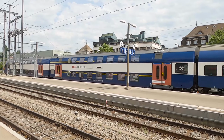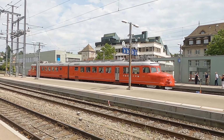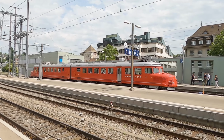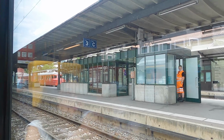But the surprises were not over for the day, as we had the chance to see the Red Arrow RAE24 locomotive, also known by the name Churchill because it was the train that transported Sir Winston Churchill in 1946 when he traveled through Switzerland.